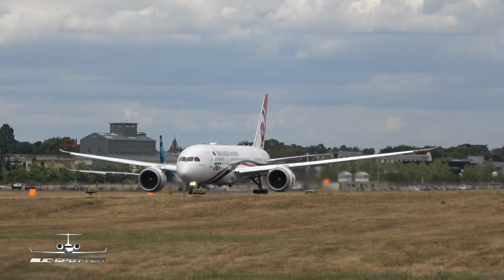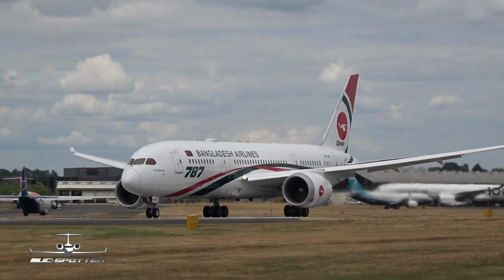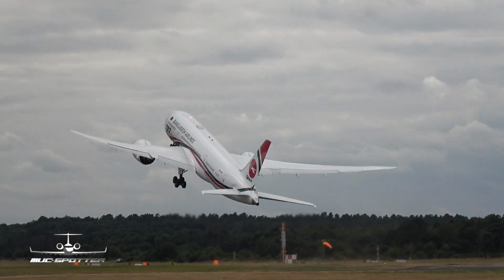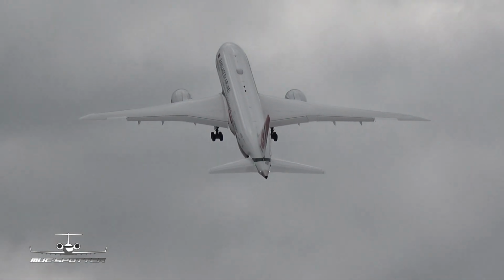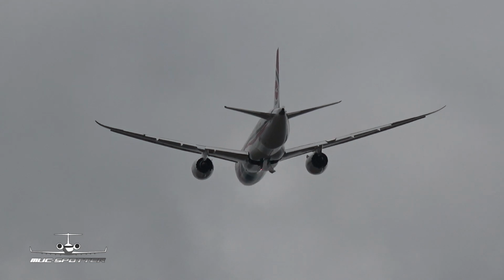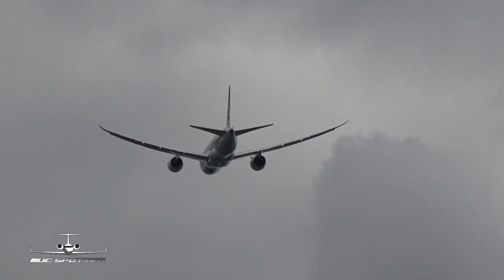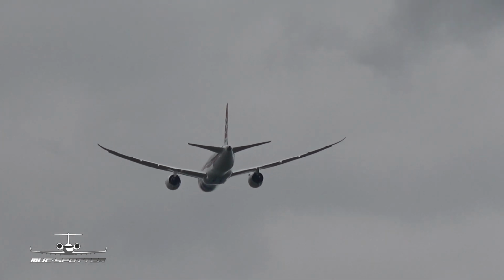Airways, as you're going to see, as he starts his takeoff run. Takeoff, a max performance manoeuvre demonstrating the fly-by-wire flight controls and the engine performance. The next generation engine technology of the 787 is provided by Boeing's partners, either General Electric or Rolls-Royce. This particular aeroplane is powered by the GEnx-1B engine.